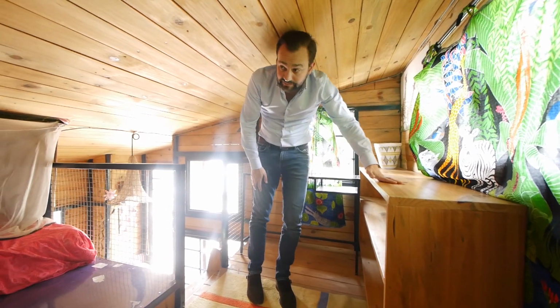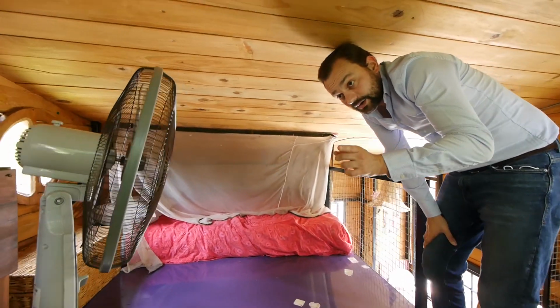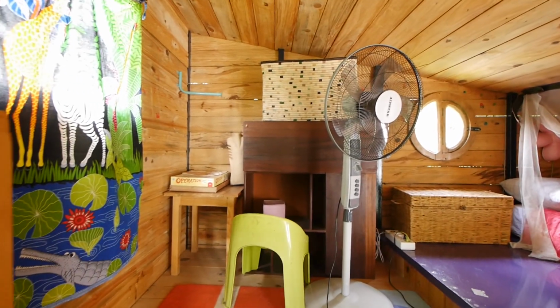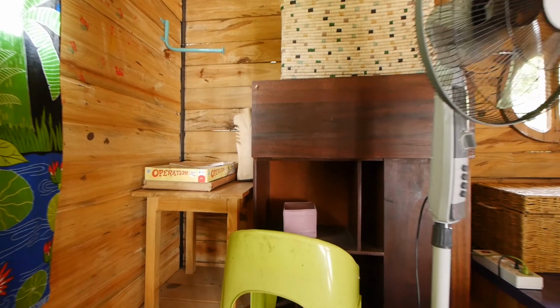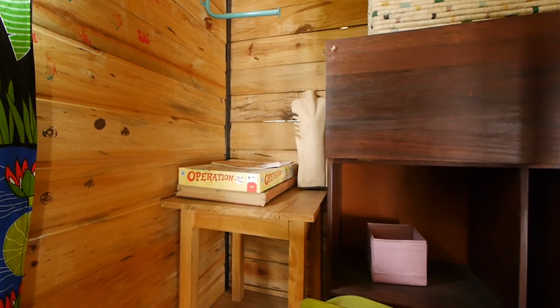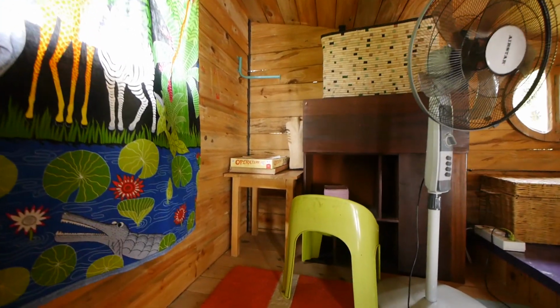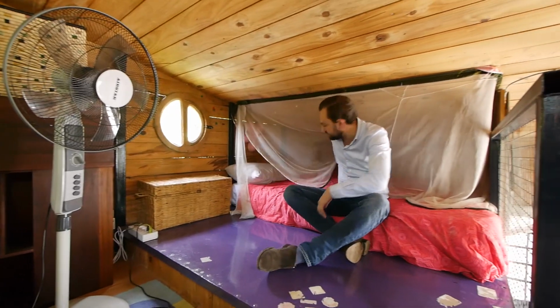You have shelves here, and then over there behind you right now basically is a little kids play area or second desk. So if one of the parents is working downstairs and the other one here, the kid can play there. And then lastly, this is the master bedroom, the main bedroom.